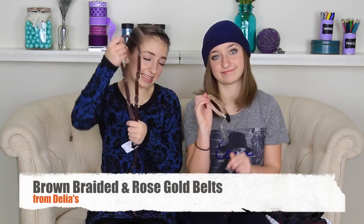We've also been needing some new belts for Christmas, so we were able to get these. This belt is a rose gold, and I'm super excited because I always steal my mom's belt. And this one has fish tails almost across it. It's really cute. They're both from Dahlia's. I think that is all we have to show you guys today.